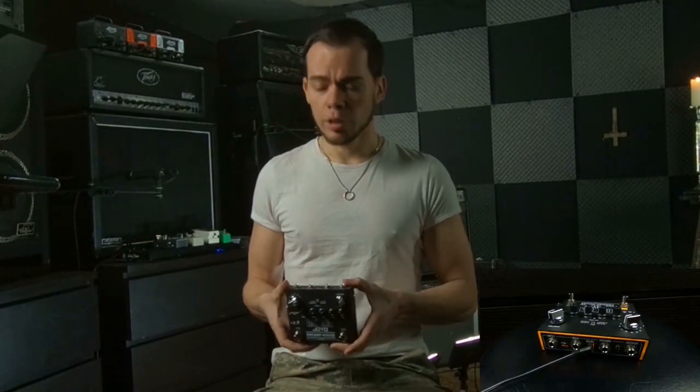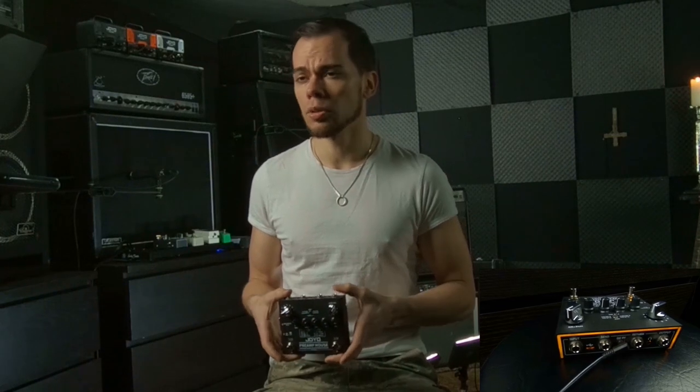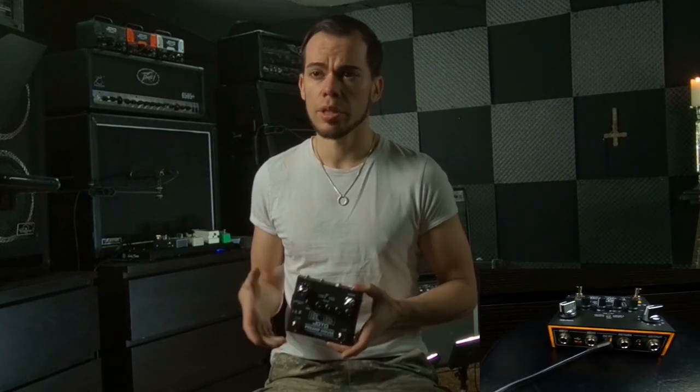This thing is such a great tool, man, and it's not that complicated to use. You can just plug in your guitar, you have an effects loop, so you can plug in your reverbs, delays and all your time-based effects that you have.